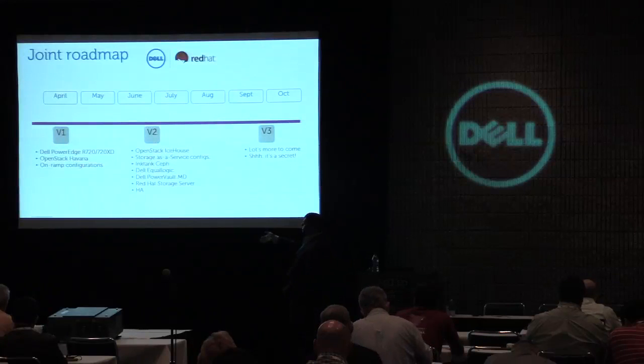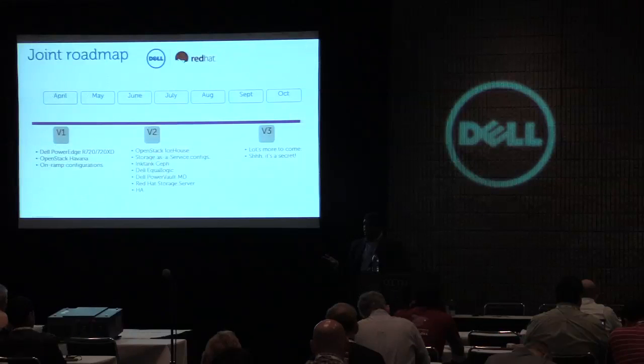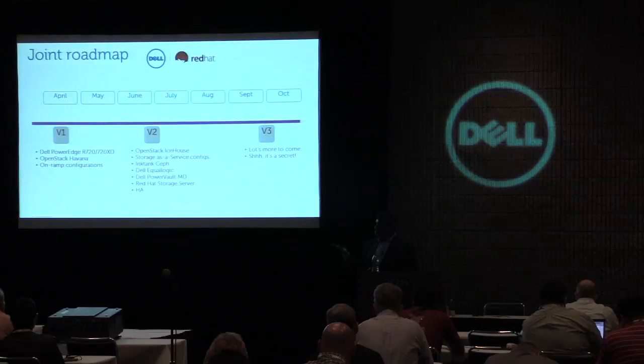And if you look at the kind of things that we're trying to focus on here, you'll see it's a very storage-centric type release. We want to make sure that those of our customers that are using our products like EqualLogic, who have been constantly bombarding us with help, we figure out how we include EqualLogic in what we're doing with OpenStack. We are answering that call here with this release, as well as some of the newer technologies around Ceph. Like you heard with the last session, it's a big part of our strategy, and has been for a long time, as well as the Red Hat storage server that's coming out.